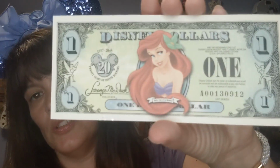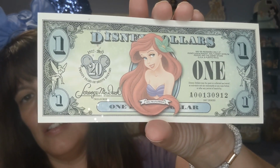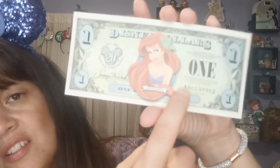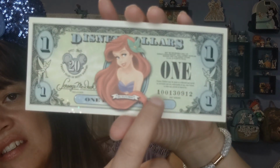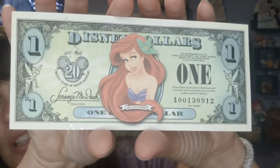And of course, I am a huge fan of The Little Mermaid. So I had picked up this one. So this is the Little Mermaid one. And this one again is a $1 one. This one's an A. So it was the start of the series A. And again, they're all signed by Scrooge. But I love this one.